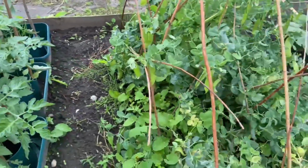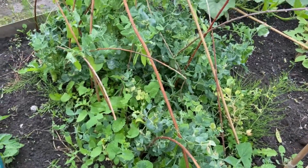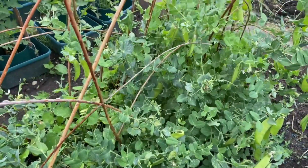The Mange Tout, or Sugar Snap, the Oregon Sugar Pod, doing very well. Still having to keep up on top of these, just can't harvest them quick enough.